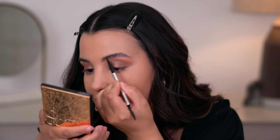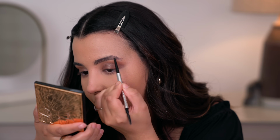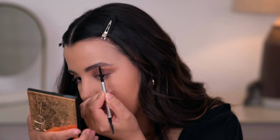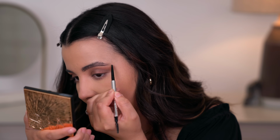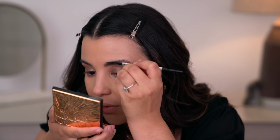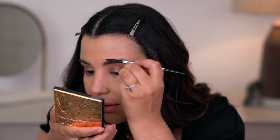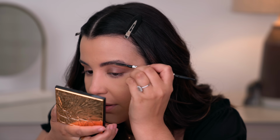My Brow Pencil, and I'm lightly just gonna add some color to my brows because they're looking a little dusty. And you guys know I like to just do one line, and then I'll flip the brush over, and then I'll just lightly buff and blend the product through the brows, and this is gonna give it a little bit more color, and it's really just gonna bring everything together.